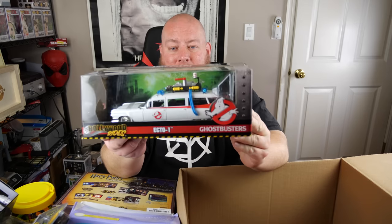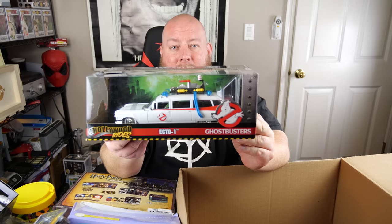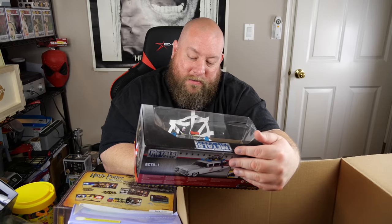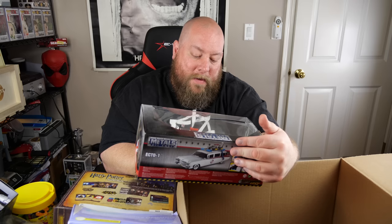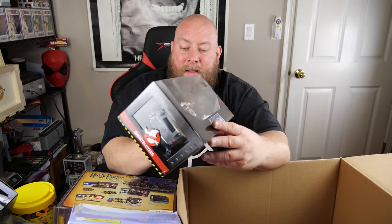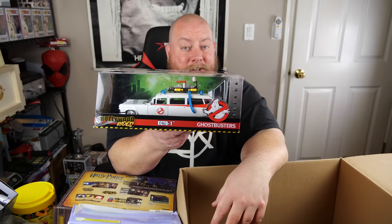Here's the last item in box one that I said I'm probably going to keep. Are you ready? Two collectible toys and a collectible Harry Potter game in the first box. Look at this. Look at that. That is awesome. We got the Ghostbusters Ecto-1 made by Hollywood Rides Metal Diecast. This is actually a good company. Their metal rides aren't cheap either.